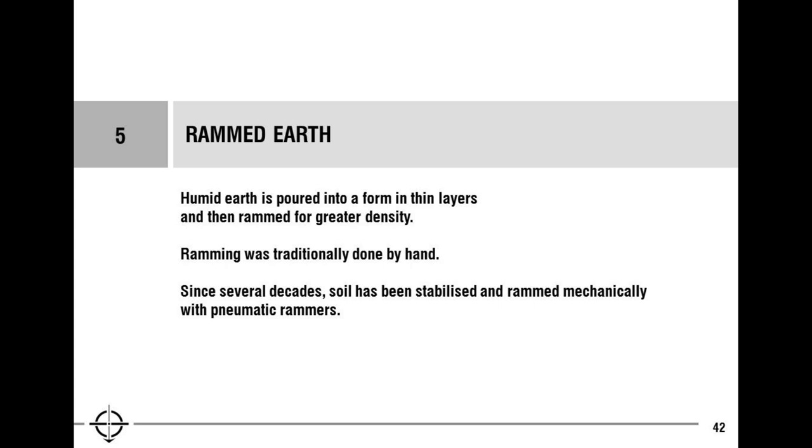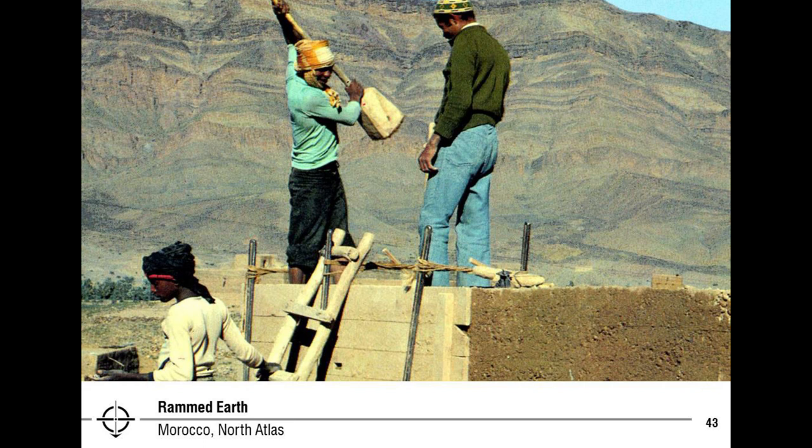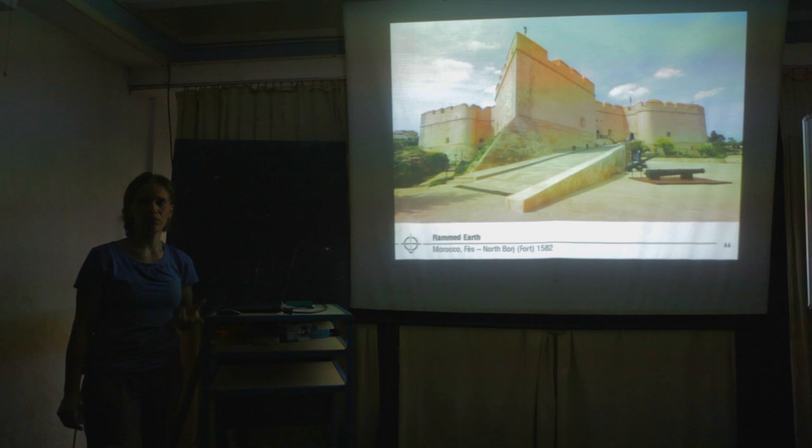Since several decades, soil has been stabilized with, for instance, cement or lime, or with natural stabilizers, and rammed mechanically with pneumatic rammers. This, for instance, is a very good example of a traditional High Atlas Moroccan ramming tool. But this is a fort, North Borsch fort, 1582. A lot of rammed earth has been used as fort architecture, so much that a colleague of mine was solicited by the Algerian government to design a building and show research that rammed earth is bomb or blast proof for embassy buildings.